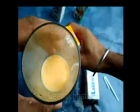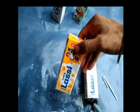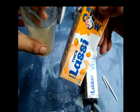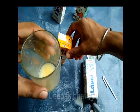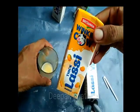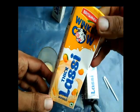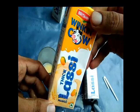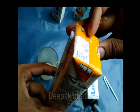So guys, let's try this. So guys, this is thick and really really good in taste, rich flavor of mango and milk, and really good in taste.